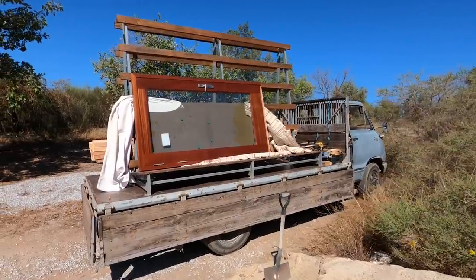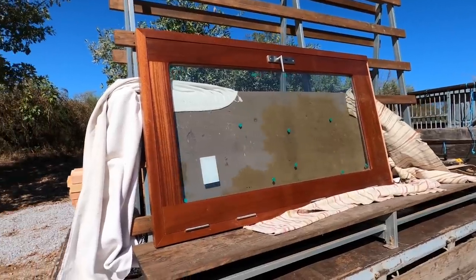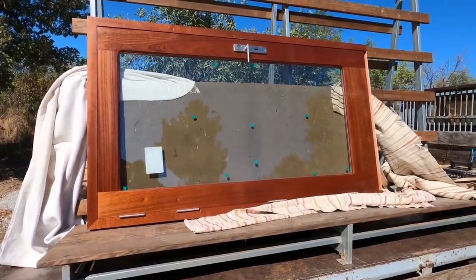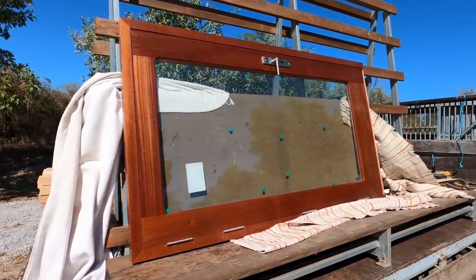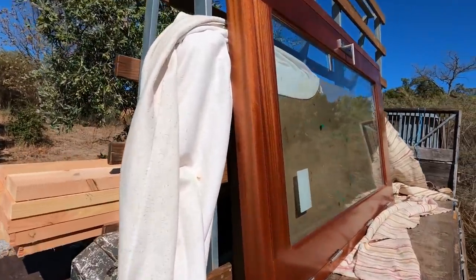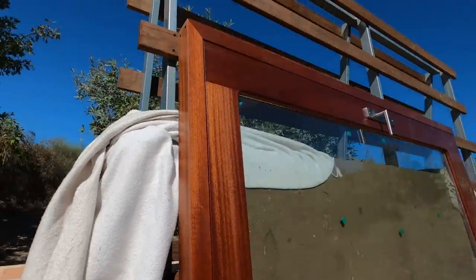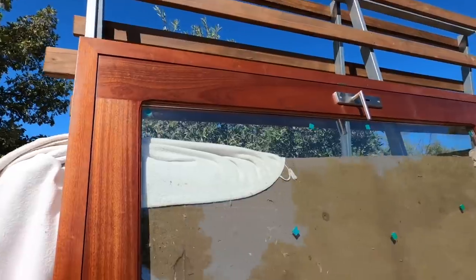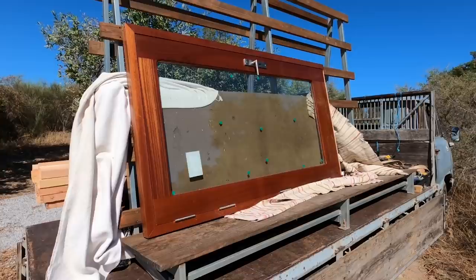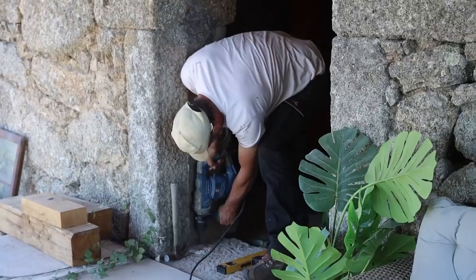So the guys have just arrived and are drilling some holes in the floor, but guys, look at it. It's beautiful. Oh, this is exactly what we wanted. It matches the veranda so nicely. And the wood is mahogany. Look at that glass. Really nice and thick. So well made, the joins are beautiful. Oh yes, this is gonna look amazing against the stone. I can't believe it. We've only been here just under a week and we have our door.